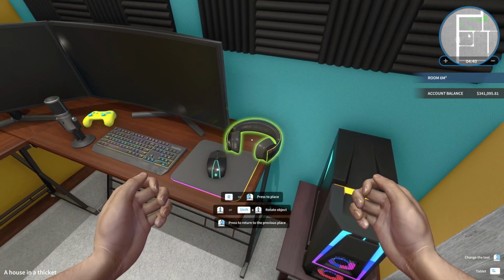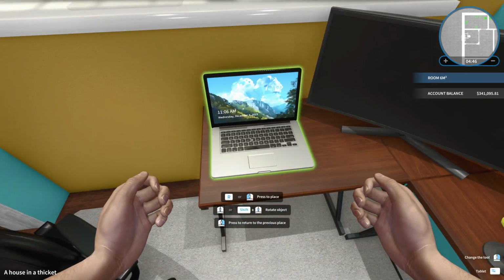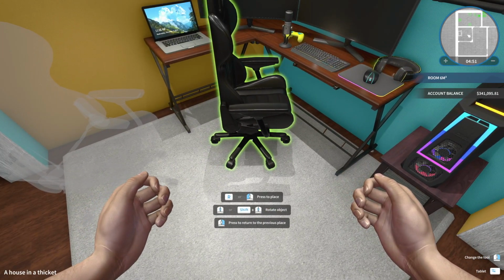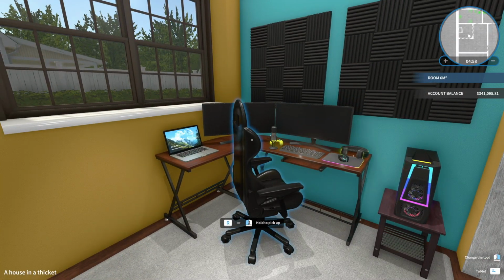Let's try to put these headphones anywhere else. I think right there will probably work, and then we can get our laptop here and bring it right back down to about where it was, and then scoot our chair in here. And there we go. So we got two monitors now. We can turn that other monitor on as well, and I think that looks a lot better than it did.